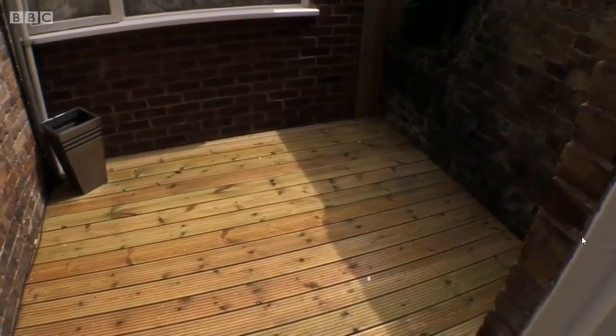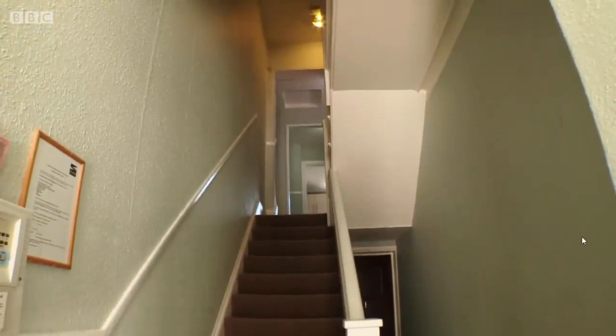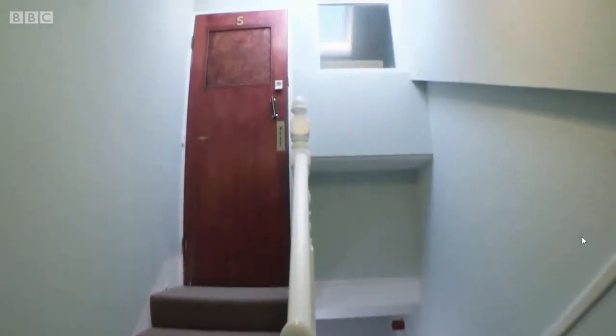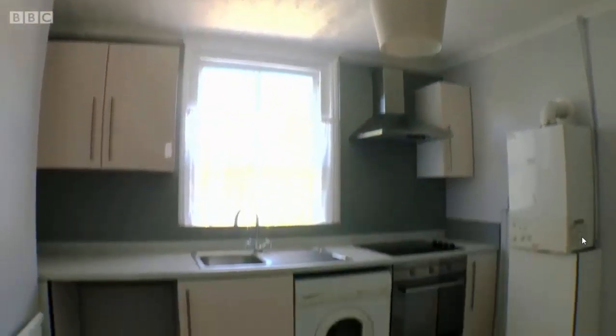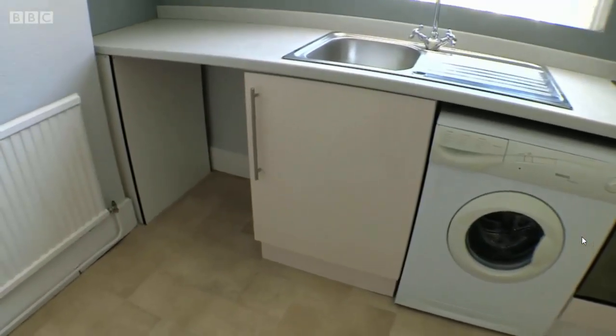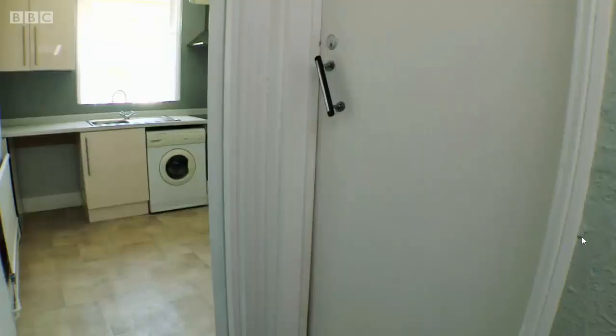True to their word, Steve and Louise have also repainted the corridor and communal stairway, as well as recarpeting throughout, therefore improving it for the existing tenants. The communal area, which once housed the toilet and shower for the bedsits, has now been turned into a kitchen, thanks to a discovery that Steve wasn't expecting. We're in the communal area. Our plans slightly changed here because previously there was a WC and toilet in this room, which we realised behind that wall is actually a complete bathroom, so actually that's no longer required, so we've had that all removed.